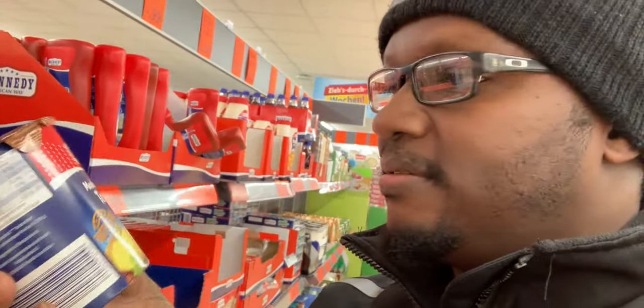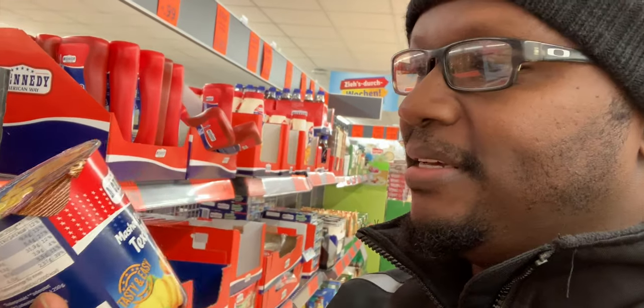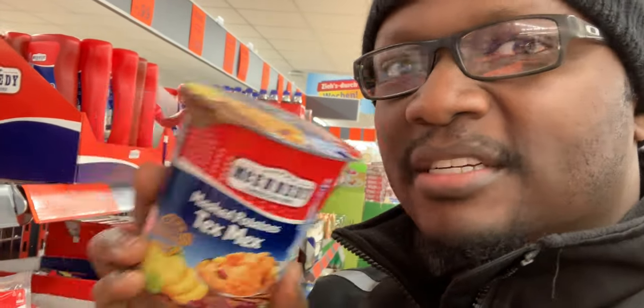Now this seems a bit weird. It's bagels in a sealed package. I've never seen these in the States. Tex-Mex, dried mashed potatoes. Ugh.